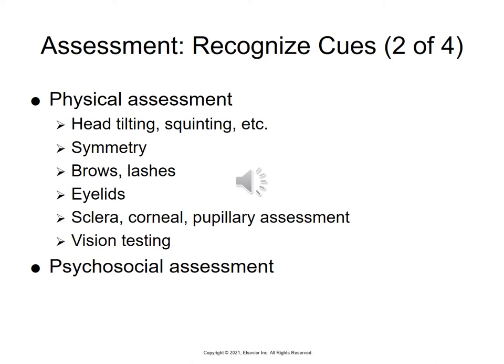As far as psychosocial assessment, when people are losing their vision or they have vision changes, it's going to increase their dependency. Some people don't do well with that. They may have a lot of anxiety due to vision change, and they might be really afraid. So just keep that in mind when you're helping somebody who has a vision problem.